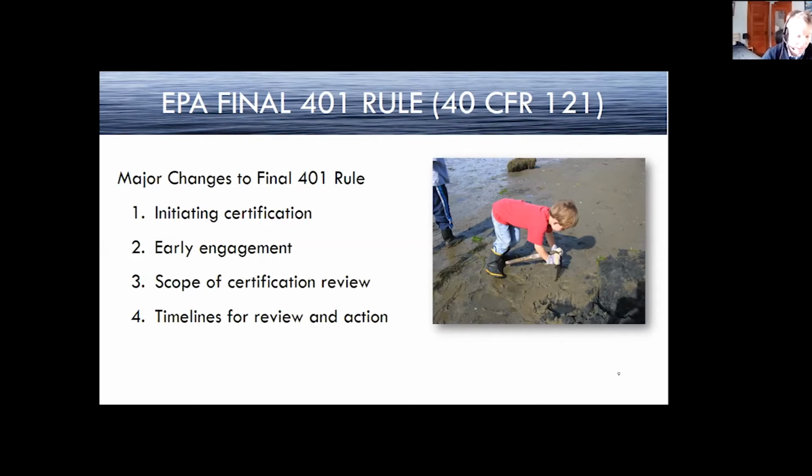Two, early engagement. The final rule promotes early engagement and coordination amongst project proponents, the state, and the federal licensing and permitting agencies. Also, requesting a pre-filing meeting is now required. The scope of the review.